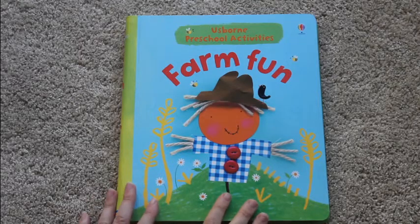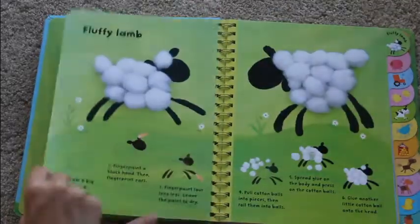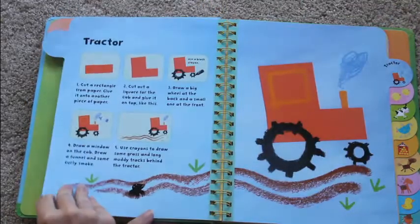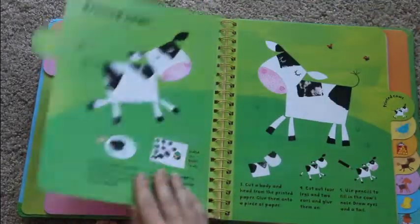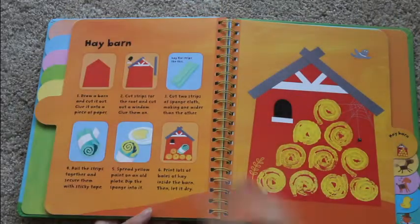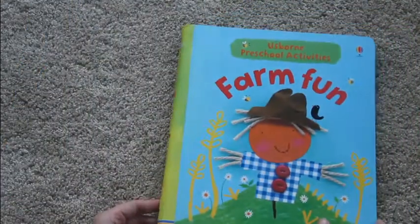This is a preschool activities book called Farm Fun, and it goes through lots of different animal projects, and it teaches you step by step how to make them. Some of them use paint, some of them use crayons or colored pencils. So it has a wide variety of activities and materials that you can use when you're making these projects.